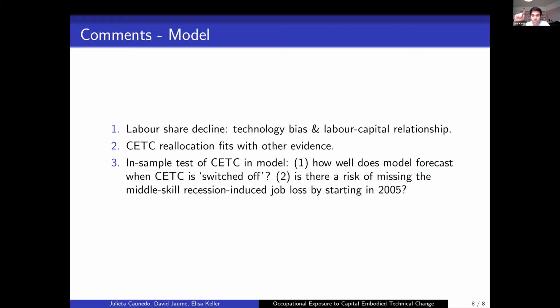So you get this big drop in middle skill workers, which your model kind of misses. I don't know if maybe you could change the date at which you do your in-sample test or something like that, which might be able to fit that better. But potentially you're missing that mostly because of the financial crisis and the lack of a bounce back in routine employment after that.